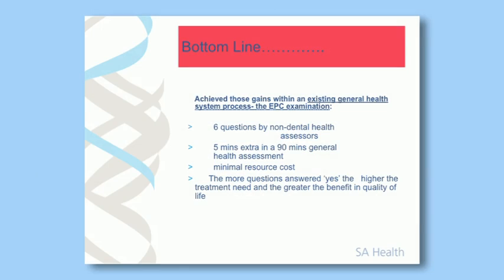Such a simple thing to do for community living older people with oral health problems made such a difference to their life. Now, we didn't test it, but I can't believe that wouldn't have made a contribution to their ability to stay well and living in their own homes. And so, six questions, five minutes extra on a 90-minute general health assessment, very low resource cost. Furthermore, the more questions that were answered yes in that screening tool, in other words, the more things were wrong, the greater the benefit in improving oral health in terms of the outcome. So there's kind of a dose response there.